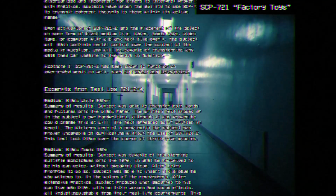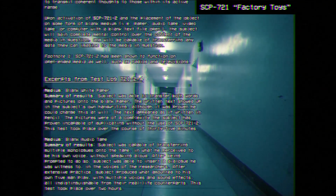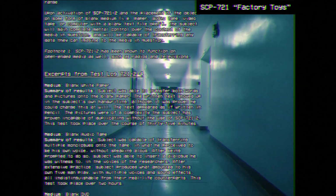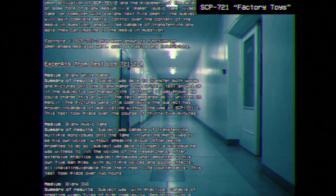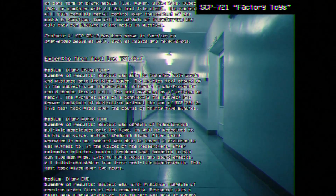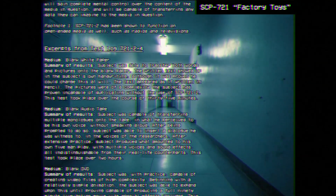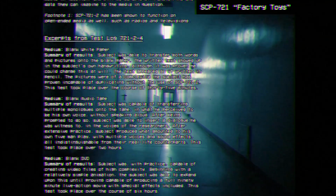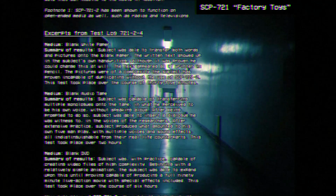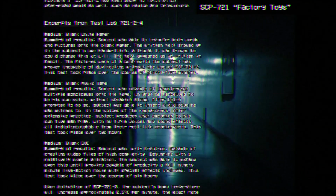Excerpts from Test Log 721-2-4. Medium. Blank white paper. Summary of results. Subject was able to transfer both words and pictures onto the blank paper. The written text showed up in the subject's own handwriting, although it was proven he could change this at will, the text appearing as if it was written in pencil. The pictures were of a complexity the subject has proven incapable of duplicating without the use of SCP-721-2. This test took place over the course of 35 minutes.